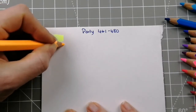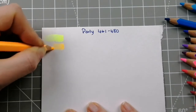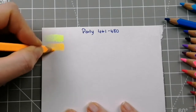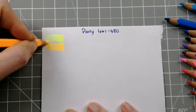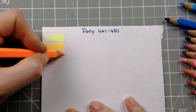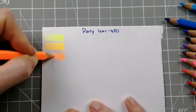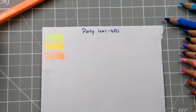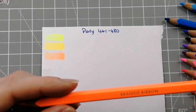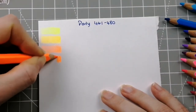462 Bright Fizz. We are a fluorescent orange. I think that would be pretty difficult to get a proper layer down, to be honest. That one's not quite as nice. 463 Glowing Eyes. Wow. Another fluorescent orange. These will probably be gorgeous on black. 464 Braided Ribbon. I don't think my camera is doing this fluorescent justice.